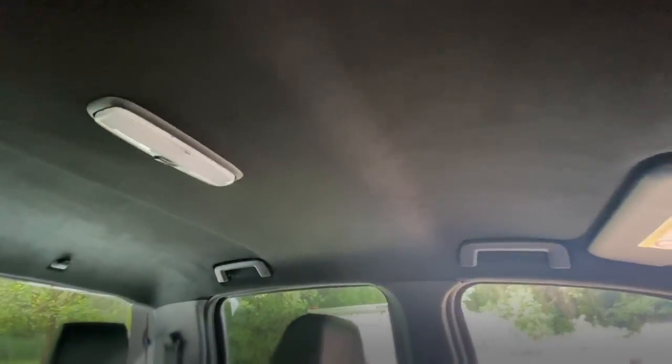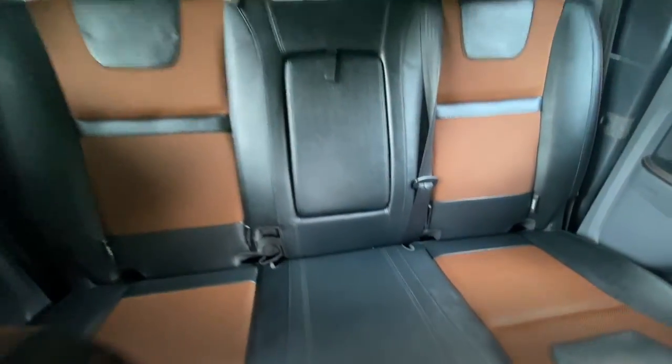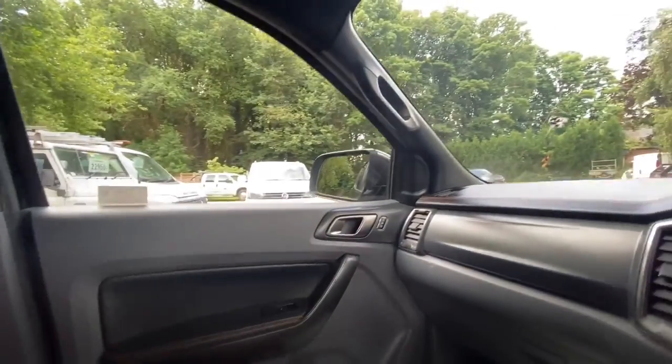Obviously a lot of people use these as directors' vehicles, and that's often the case, that the passenger seat probably wouldn't be used. The roof lining is really nice and clean, and it's free from damage, and the seats in the back look great as well. We will look at them a little bit more in close detail in a second.